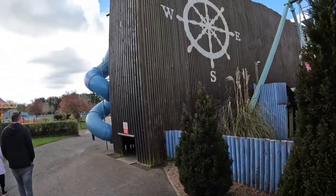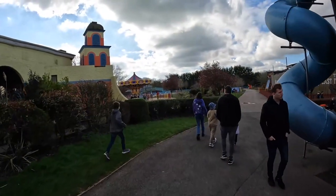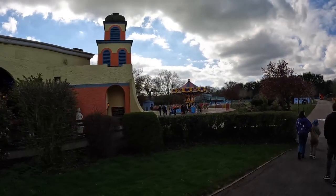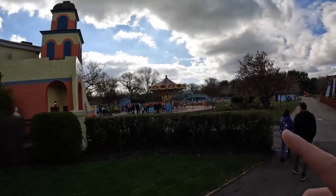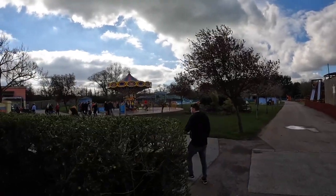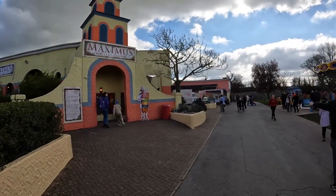Current wait time, just 5 minutes. Pretty much a walk onto the Jolly Roger, but as we get around here to the left, we have the first of our roller coasters, just opposite the Wave Swinger at the back here. This will be Maximus, manufactured by Vekoma. Little family coaster here, opened back in 2000.